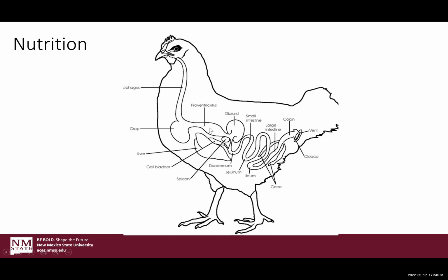proventriculus. This is their stomach, effectively. It has the gastric juices to help with digestion. Then we all know that the gizzard is a very compact muscle that is there because they don't have teeth, right? So they can't really chew their food to grind it into smaller pieces. And that's where the crop and the gizzard come into play to make sure it gets down to a small enough size that it can be absorbed in the small intestine. Okay.